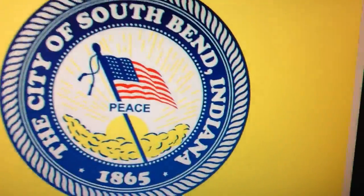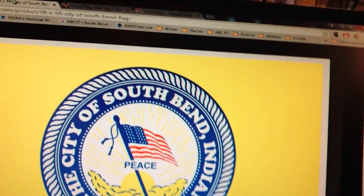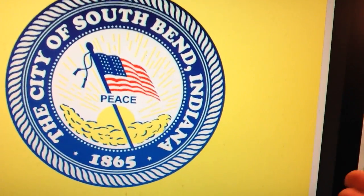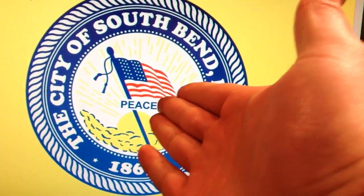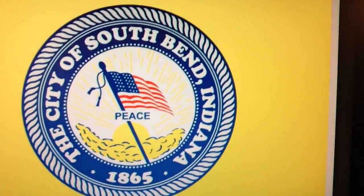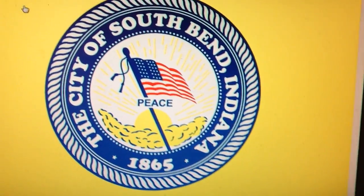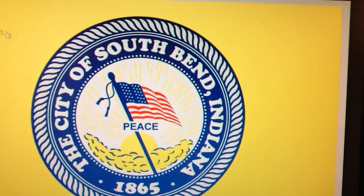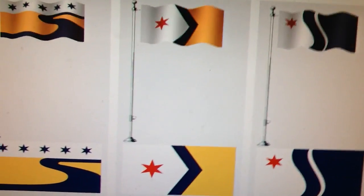It's not much of a flag, and the big critique is it's really just a city seal on a yellow banner, and redundantly what you end up having is a flag with a flag on it. It doesn't really make much sense. It doesn't really inspire, and honestly, from a distance, you wouldn't really know what it means. Here's the flag contest on the SB 150 page.